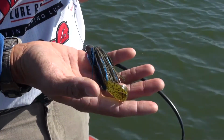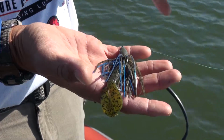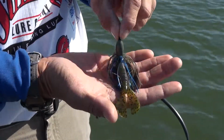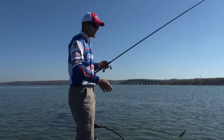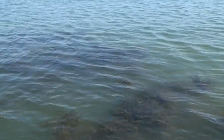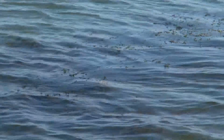And with this Rage Menace grub, those little tails just kicking in the back, looks like a little bluegill, looks like a little crawfish, whatever it is it's coming through the cover. It's definitely going to resemble some of the things that they eat every day. On Kentucky Lake this year, they've got a lot of hydrilla, just scattered clumps of hydrilla across this flat here, which I think is just ideal for this new slither rig.